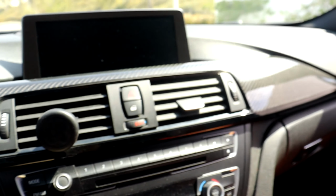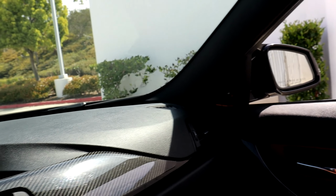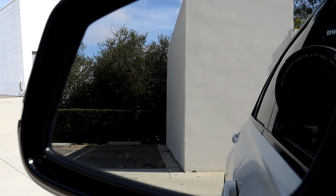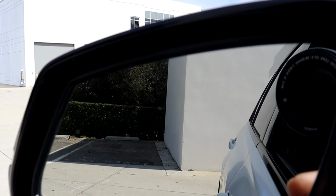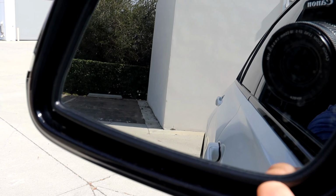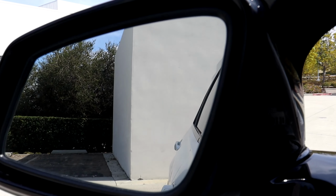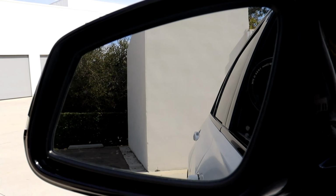Now moving along to the interior of the car, this has to do with my mirrors. So as you guys know, I have some carbon fiber mirror caps that I had to install along with LED turn signals. You guys can see them right there. And that required me to remove this mirror piece from the inside, like pry this out from the inside here. And I think when I did that, I damaged the electronic mechanism, the motor or whatever that allows you to adjust it using the buttons right here. So this side doesn't work anymore whenever I try to adjust it.